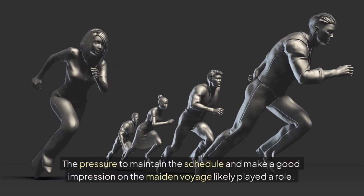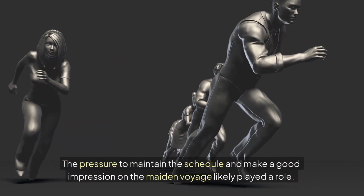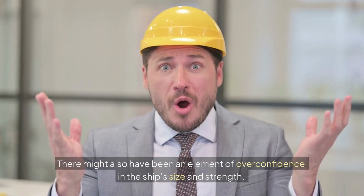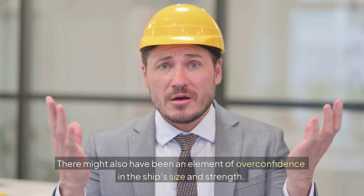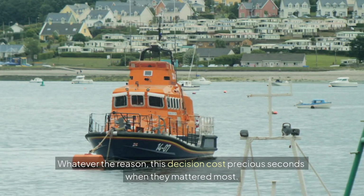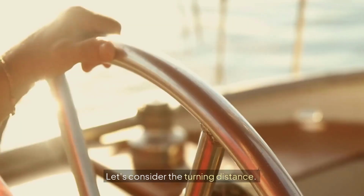The pressure to maintain the schedule and make a good impression on the maiden voyage likely played a role. There might also have been an element of overconfidence in the ship's size and strength. Whatever the reason, this decision cost precious seconds when they mattered most.